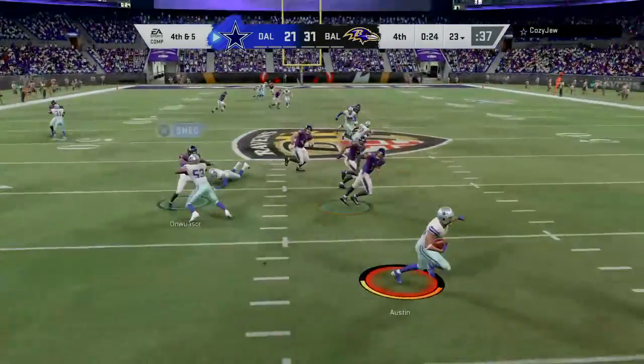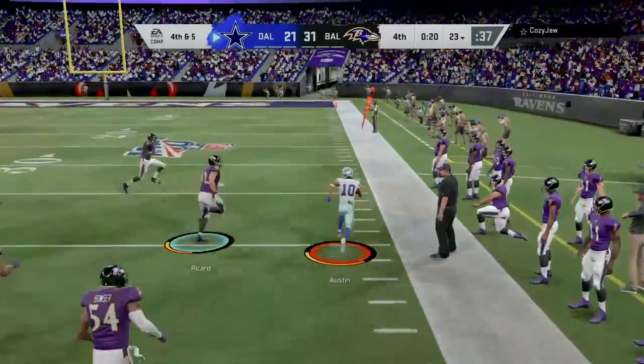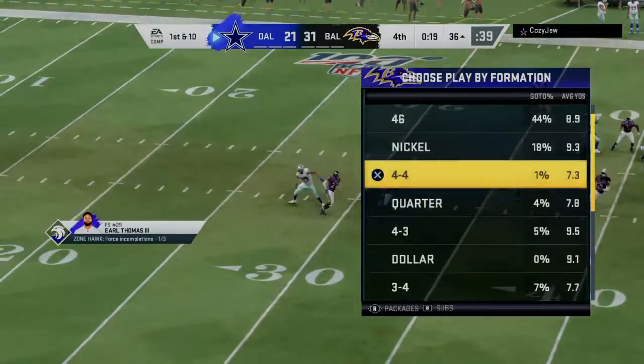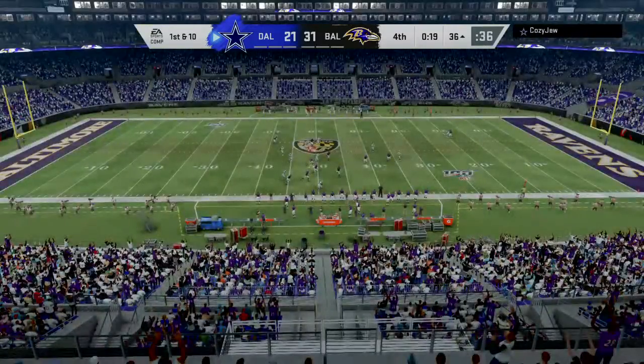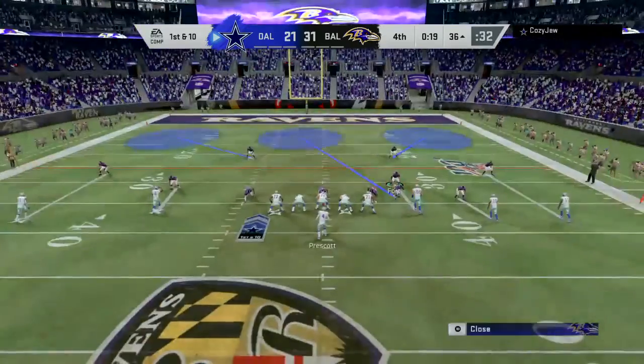Now Austin. A big-time return there. Here we go. 40 yards. And control of the football, switching hands here with very little time remaining in this contest. So from the 36 now, 1st and 10.